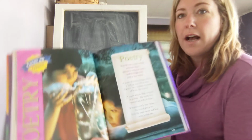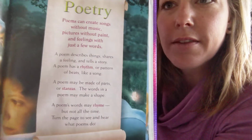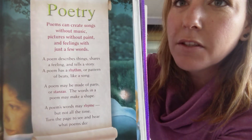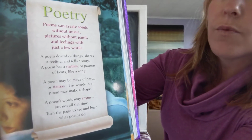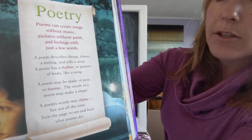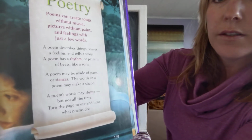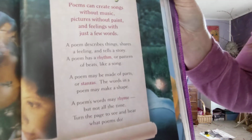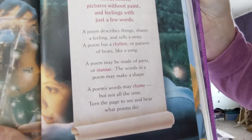In our textbook, I have this so that you guys can see it, but I'll hold it up here just in case you don't have it in front of you, and we'll read it together. It tells us what poetry is. Poetry can create songs without music, pictures without paint, and feelings with just a few words. You guys see that? I have to be able to see it. Let me get behind here. There we go. A poem describes things, shares a feeling, and tells a story.